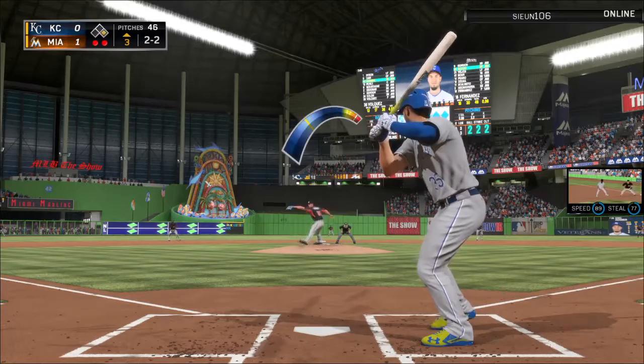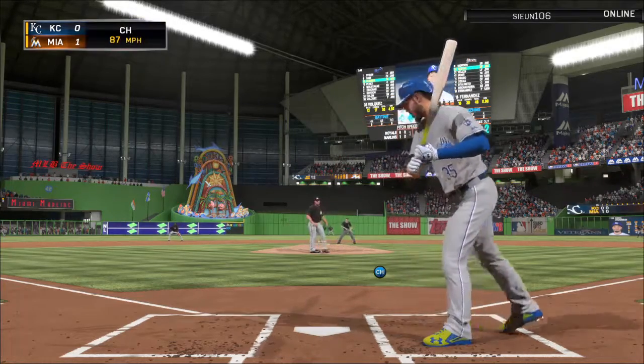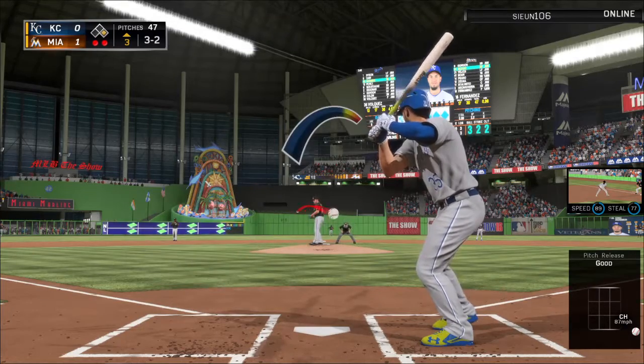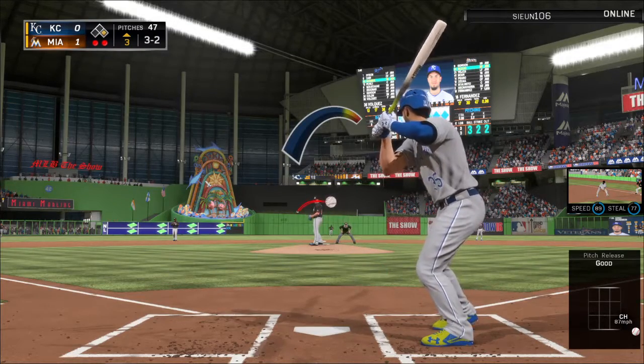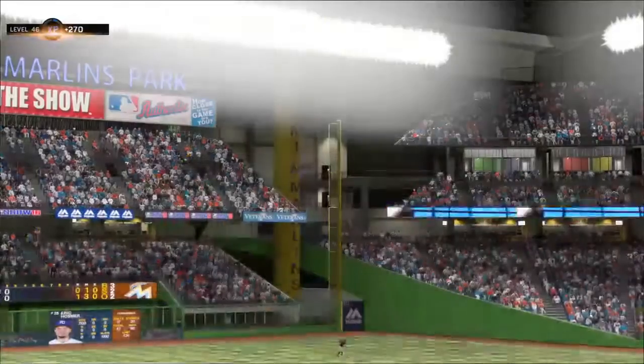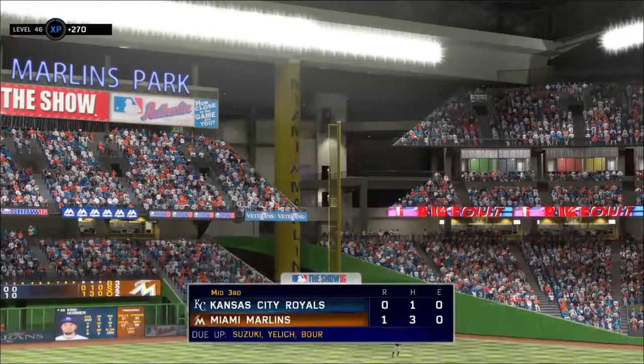Set to deal on 2-2. And he lays off, so it's full now, 3-2. And now 3-2, 2 out. He'll be helped by the fact that that runner will get a head start out there. Swung on and missed, and that's the final out of the inning.